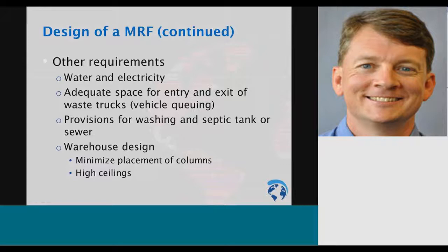Because we are dealing with waste, we're going to need to provide provisions for washing of equipment at certain times. The floor will tend to get slippery and tend to start to smell as well. And that material is going to need to wash into either a septic or sewer system as well. So it's another type of utility that typically needs to get developed to our site.